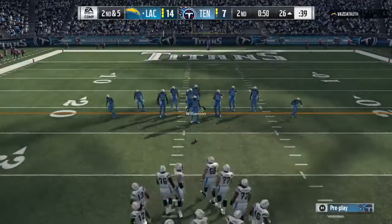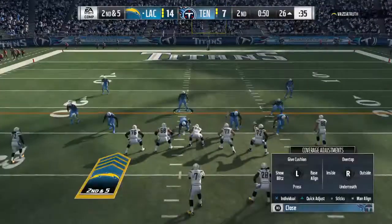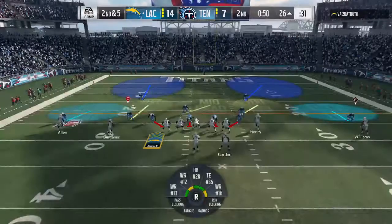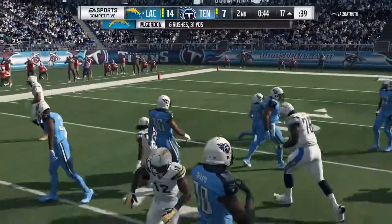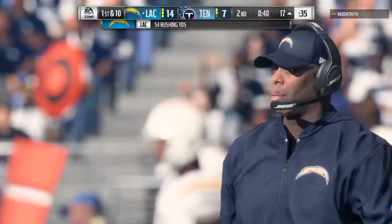Five yards left for the offense. It's 2nd down. This is Gordon as they go to him again, and he'll get it down this time to the 17. 9 yards on the pickup there, and it keeps the drive alive.